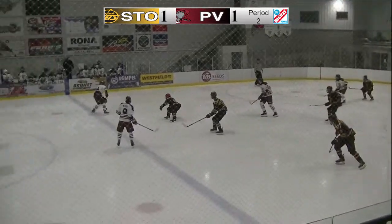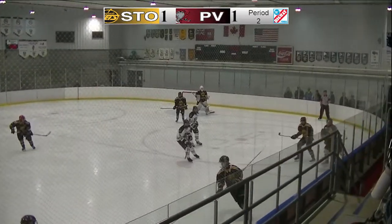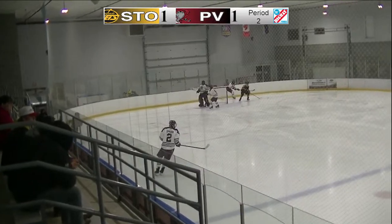Twisters control off the draw. There's a quick shot by Boseman, and that one just misses the net. Jamming at it on the near side. Jets send that one all the way down on the race for icing, and that one's waved off.